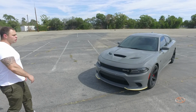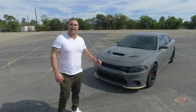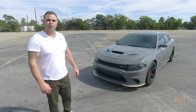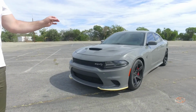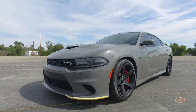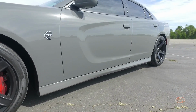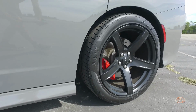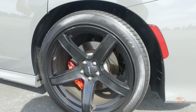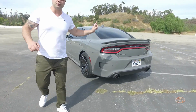With its intimidating looks and gobsmacking performance, this is the Dodge Charger Hellcat. 707 brake horsepower with the quickest 0 to 60 miles per hour launch I've been in a four-door saloon. This cannot keep its rubber on the ground. The Pirelli P Zeros aren't enough to hold this car. This is tail happy. This is the most exciting four-door saloon I've ever driven.